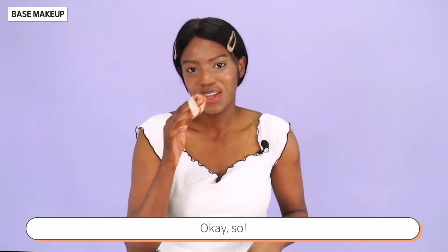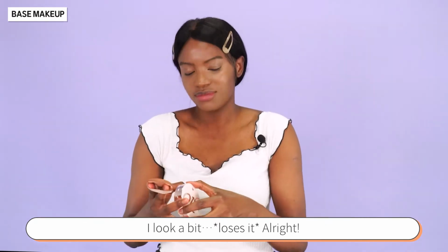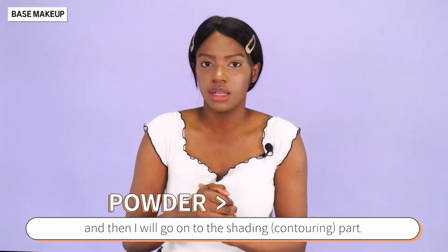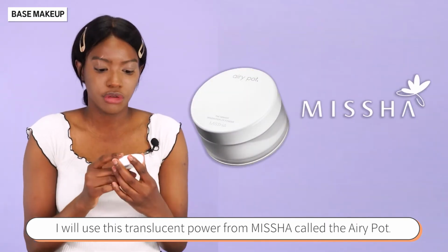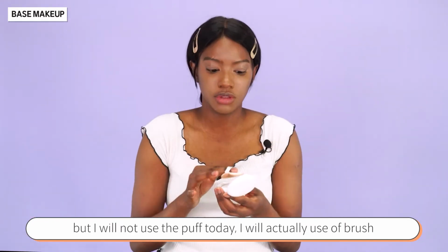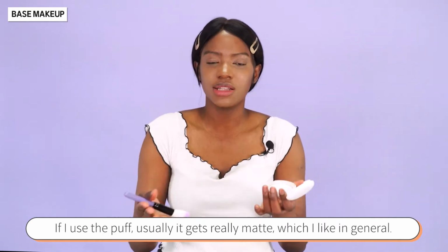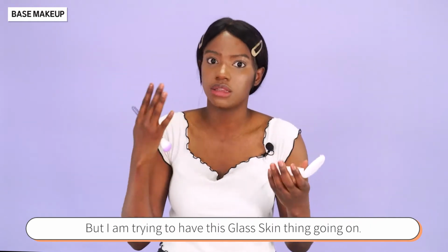Okay, so I look a little bit odd, but trust the process. I'm now going to apply a little bit of powder and I will go on to the shading part. So I'm going to use this translucent powder from Misha. It's called the Airy Pot, and it comes with this puff, but I'm not going to use this puff today. I'm actually going to use a brush. If I use the puff, usually it gets very, very matte, which I like in general, but I'm trying to have this sort of glass skin thing going on.